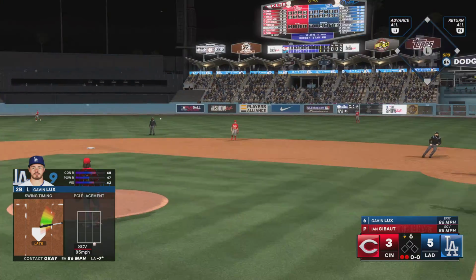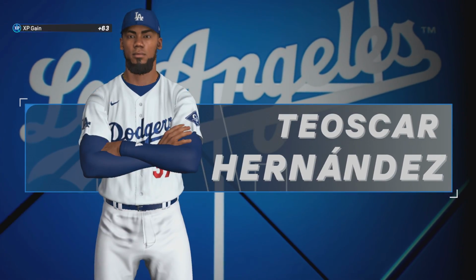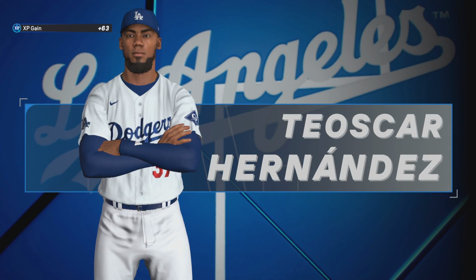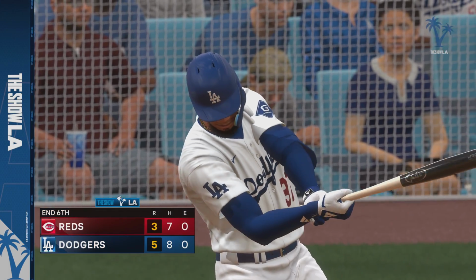Swing and a ground ball out to short. Throws to first in time. Gets him easily, ends the inning. But the solo shot stretches their lead even further. It's now a 5-3 ball game.